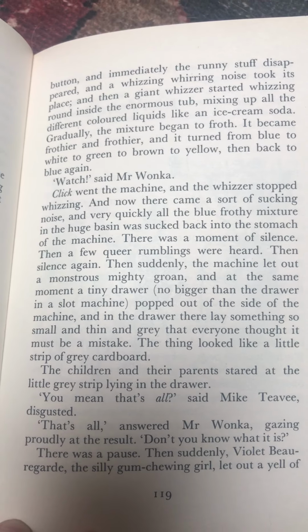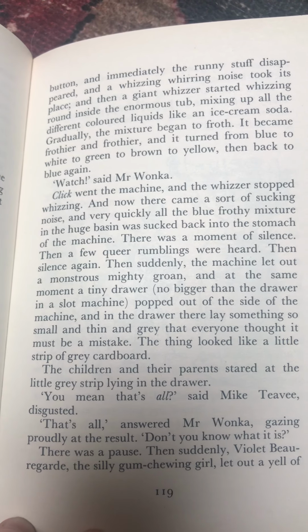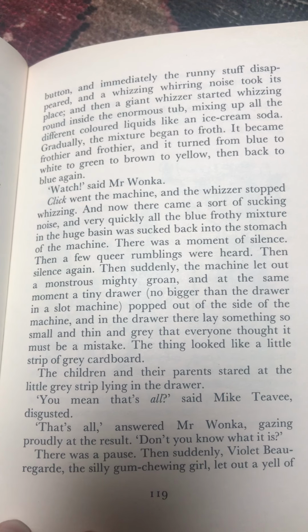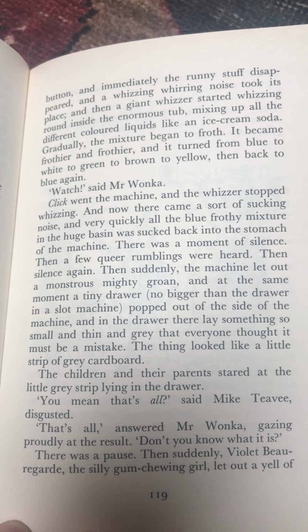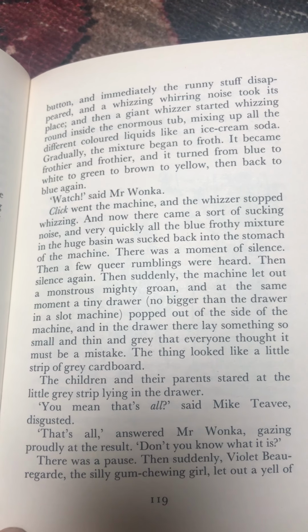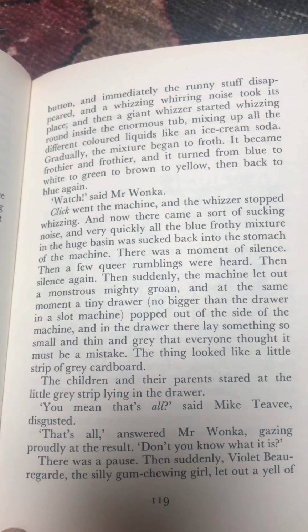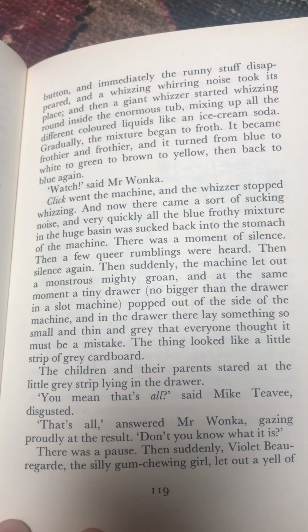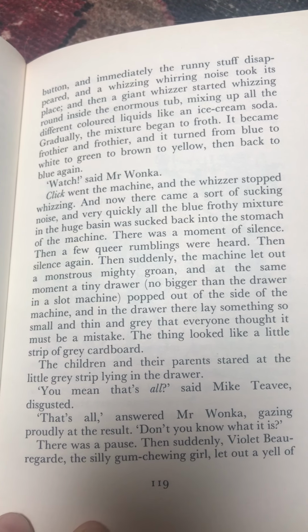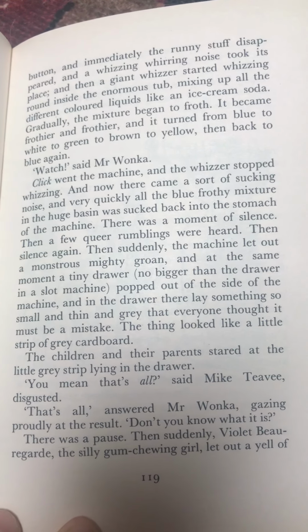and immediately the runny stuff disappeared, and a whizzing, whirring noise took its place, and then a giant whizzer started whizzing round inside the enormous tub, mixing up all the different coloured liquids like an ice cream soda. Gradually the mixture began to froth. It became frothier, and it turned from blue to white to green to brown to yellow, then back to blue again. "Watch," said Mr Wonka.